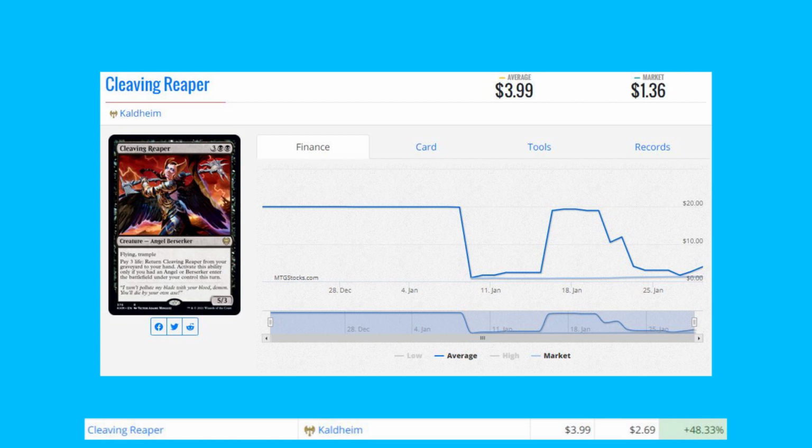Cleaving Reaper from Kaldheim, this is up 48% from $269 to $399. Now, this is a great card. You can basically just pay 3 life and return this card back to your hand, so it's a very powerful effect, and I'm imagining you're going to be seeing this in Standard and a lot of Commander play as well. Great Angel Berserker card here.